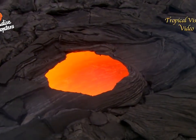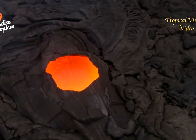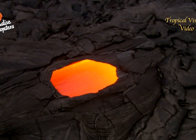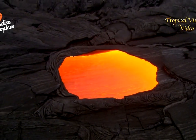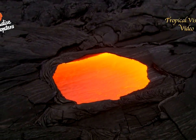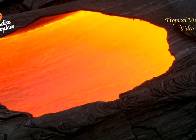Another thing that we can see when we look at videos of this particular flow, and videos actually of a lot of flows, is something that you all call skylights. When we see a skylight, tell us what we're looking at exactly. So with these flows, over time you'll eventually get a lava tube which develops, and in the case of the eastern breakout from the central channel, the top of that channel crusted over, and so that is the beginning of a lava tube.